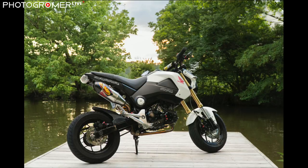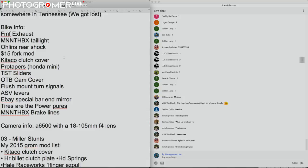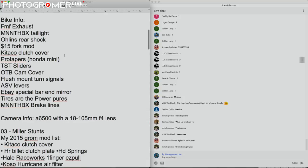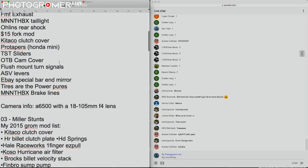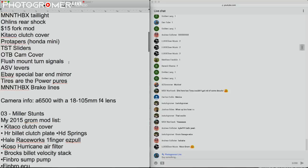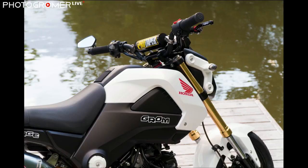FMF exhaust, Man in the Box taillight, Ohlins rear shock, which I'm jealous, mad jelly about that. He's got a $15 fork mod, so probably the washers and whatever. I like that mod. It's a good one. The Kitaco clutch cover. He's got Pro Taper Honda minis, TST sliders. He's got OTB cam covers. He's got a flush mount turn signal setup, ASV levers. It's that YouTube money.